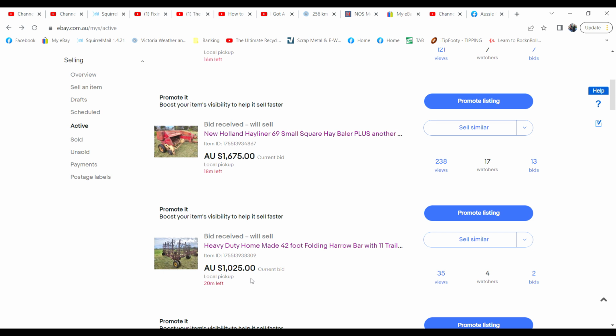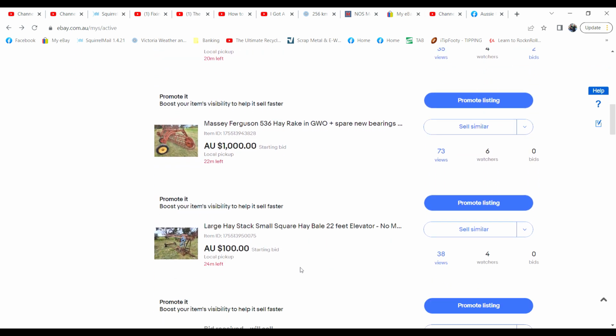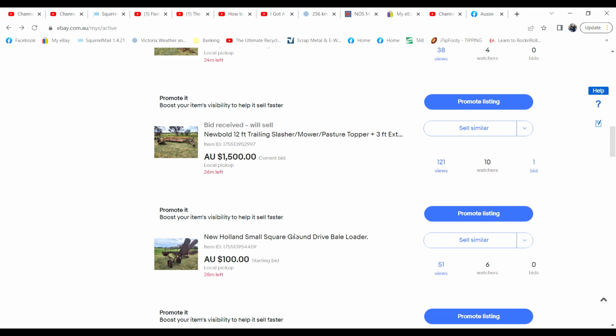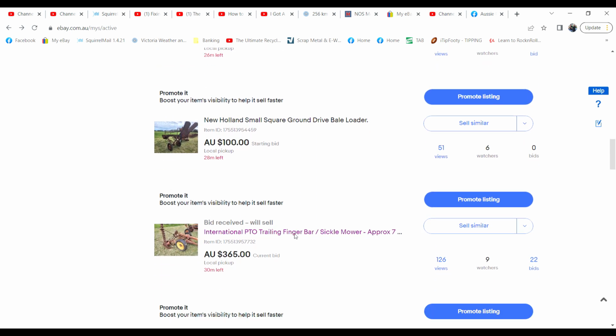Look, there's an extra bid that's just happened. An extra bid on the folding harrow bar, so $1,025. No one's bid on the hay rake yet. There's no bids on the hay elevator. Maybe no one wants hay equipment. Look, I knew there'd be a bid on this. The slasher has now a $1,500 bid, so there's 10 watches there. Again, not interested in the hay equipment.